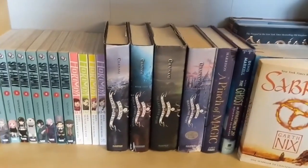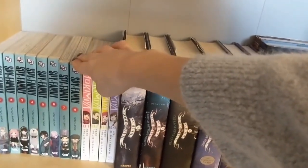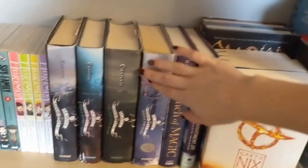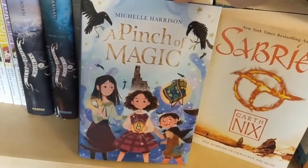Down here on the bottom shelf, I have the eighth manga for Spy X Family. I haven't actually read that one yet, but that's a very quick fix. I've read all of these. I have not yet read this one. I got it last year.